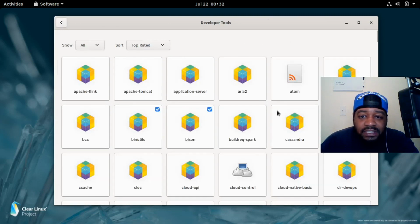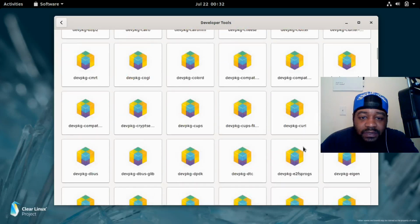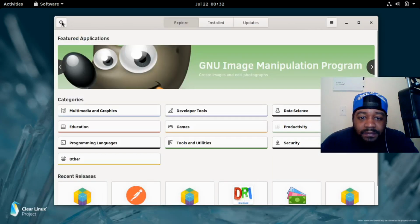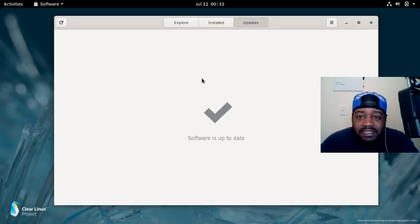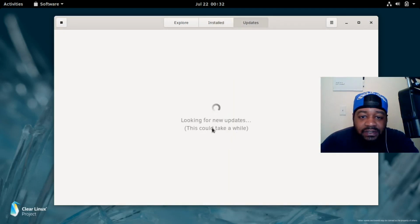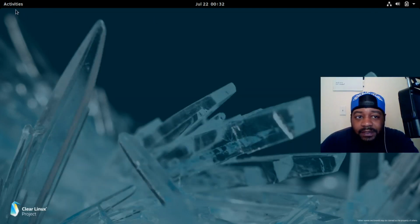And I'm not sure why they don't show the image here. This happened the last time I installed. It didn't have the image, it just had this square. Some of them did, like this Atom doesn't look like that. It has a different image or logo, but certain ones have it, certain ones don't. So you have to search or whatever. And just like any of the others, you can look at what's installed. You can also do your updates here as well. So you can refresh, it'll look for new updates, and then update the system if need be. So you can do everything from the GUI, just like any other desktop environment.